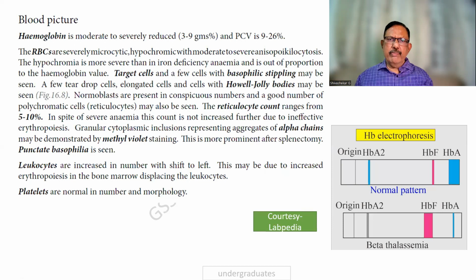The hemoglobin is markedly reduced, 9 to as low as 3 grams. PCV is also accordingly reduced, packed cell volume. RBC is microcytic hypochromic. And there will be a good number of target cells. Basophilic stippling is one of the classical features. Inclusions such as Howell-Jolly bodies will be present. Normoblasts are present because of the increased destruction of the RBCs. Polychromatic cells or the reticulocyte count is increased, can vary from 5 to 10%.